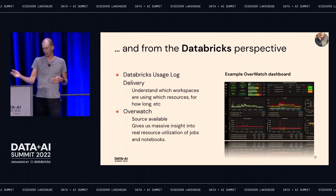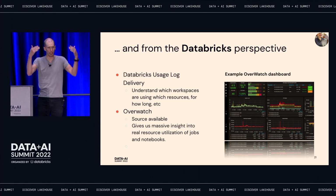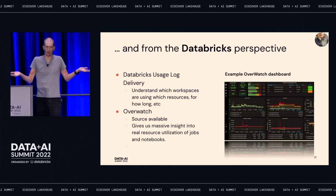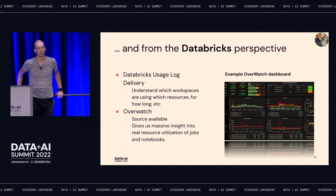And so Gavin pulled this picture because it's pretty and I can't show you anything from inside of Scribd, but really at the end of the day, just like with usage log delivery, you get a really rich data set, and if you love some data, then you can start to do really interesting things with it. Stuff like what's running in your clusters right now, as opposed to a way to marry cost and AWS cost together. There's nothing about cost in there.